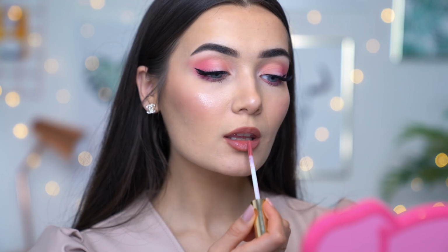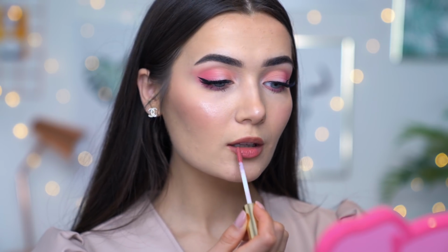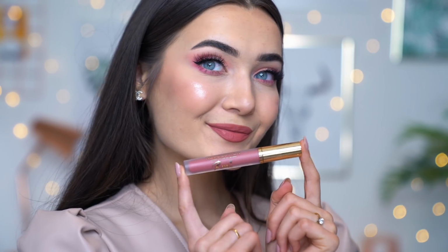And lastly, we have the shade Tokyo. This is the shade I'm wearing right now. It's a beautiful wearable pink. It's kind of like that My Lips but better sort of shade in a matte formula, and I think it's a really nice way to wear a pink.